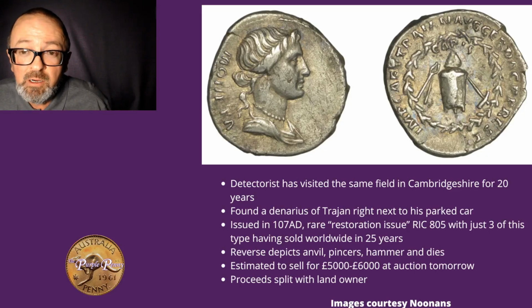It's a denarius of Hadrian. Of Trajan, issued in 107 AD. It's called a restoration issue. The reverse of it depicts coin dies, pincers and hammers, so it actually depicts the coin manufacturing process.